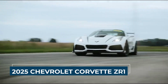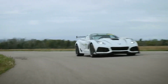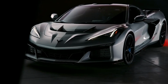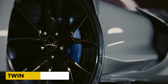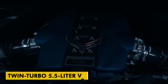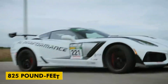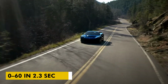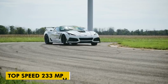Number 1. 2025 Chevrolet Corvette ZR1, 233 miles per hour. The 2025 Corvette ZR1 doesn't just rewrite the rules, it burns them. A twin-turbo, 5.5-liter, flat-plane crank V8, the LT7, delivers 1,064 horsepower and 825 pound-feet. 0-60, 2.3 seconds. Top speed, a verified 233 miles per hour.